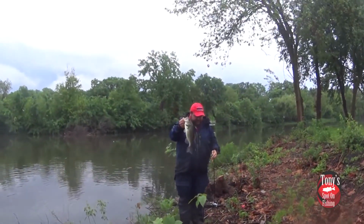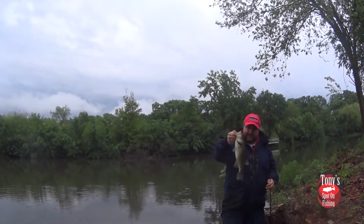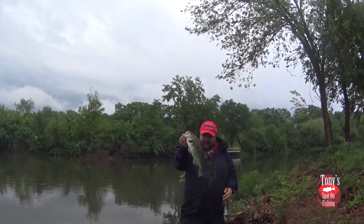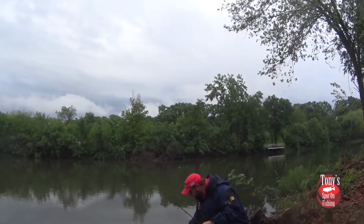Right there on that chatterbait again. My goodness. Good healthy looking fish too out here. I'll tell you what, this place is making a believer out of me more and more. Like I said, it's a fishery I have not really spent a lot of time on.